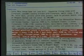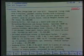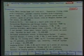Let me actually move to a different file now. This will show us how Agenda helps you actually make decisions. In this case, we have listings of properties from the Los Angeles Times, and I want to find your dream home, so to speak. So we'll bring up two different categories.